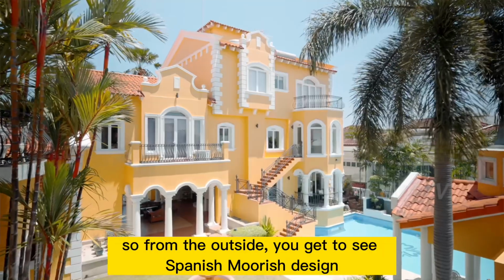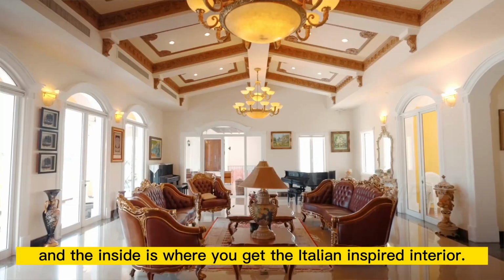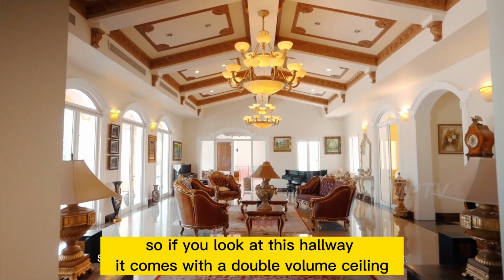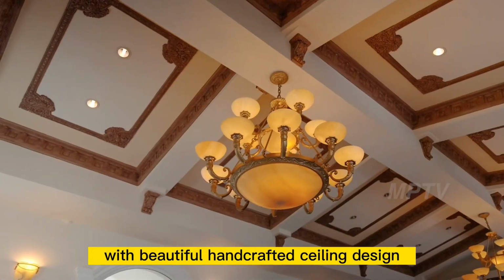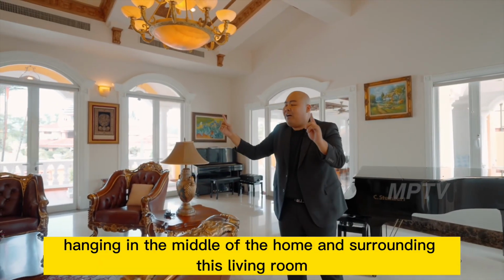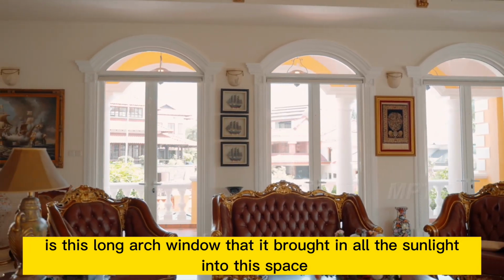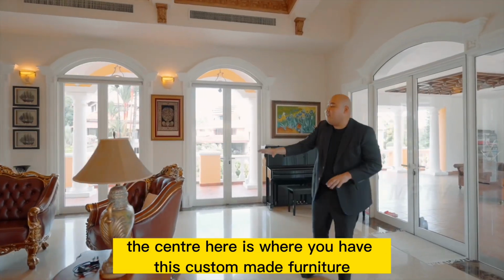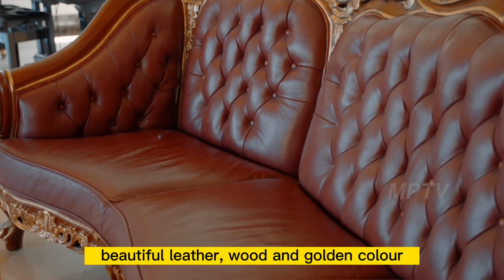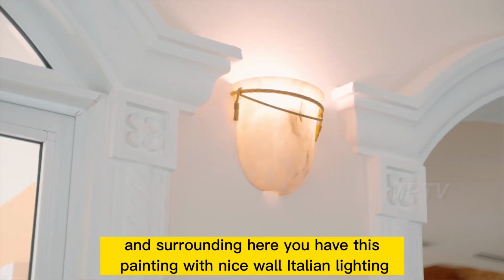From the outside, you get to see Spanish Moorish design, and the inside is where you get the Italian-inspired interior. If you look at this hallway, it comes with a double volume, high ceiling, with beautiful handcrafted ceiling design. You have these 2 beautiful chandeliers hanging in the middle of the home, and surrounding this living room is a long arch window that brings all the sunlight into this space. The center here is where you have this custom-made furniture, beautiful leather, wood and gold tone color, and surrounding here you have this painting and nice Italian wall lighting.